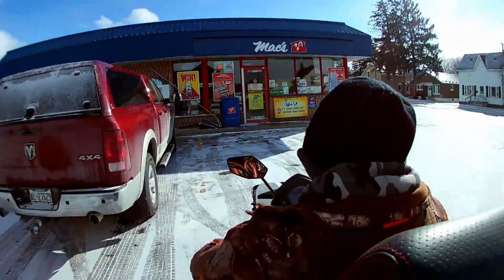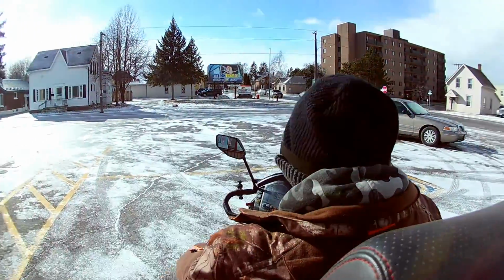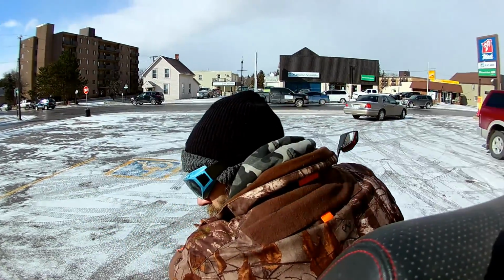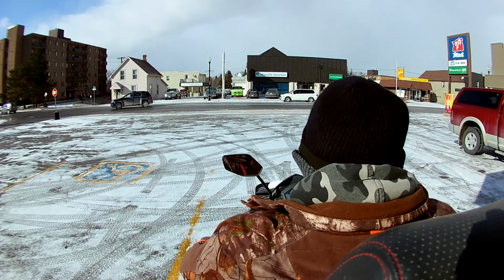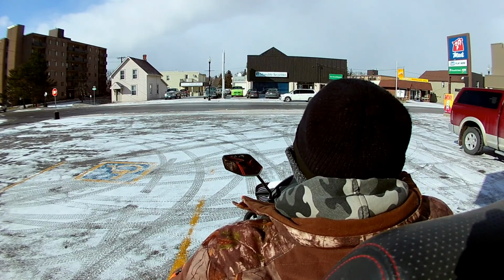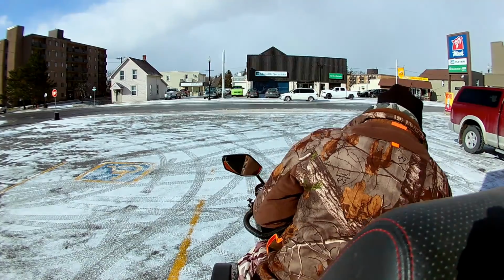You might recognize this intersection out here. This is where the ATV crash was. But this video is actually before that, so it hasn't actually happened yet in this video. But a really good shot of a snow squall off in the distance there. I just wish the camera was pointing upwards a little more.